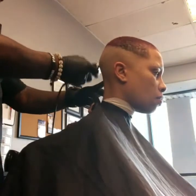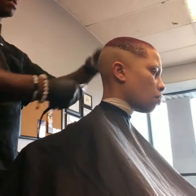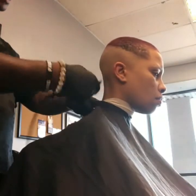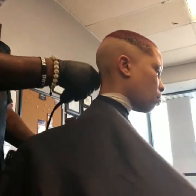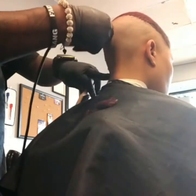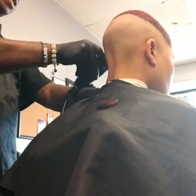The top is a one close. I got the one close on the top. Once I get them bald out kind of good, I start fading them up. Well, I edge them up next, then I fade them up. I do the edge up first because it gives me a good guideline of where I need to start to fade at, where I need to start blending at.